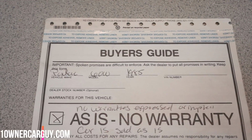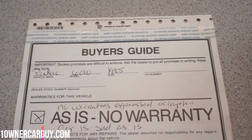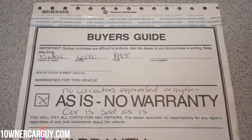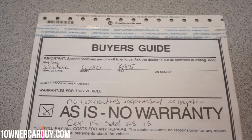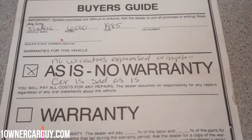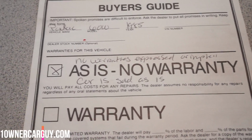All right, here we are with the buyer's guide inspection, and I hope it's light enough. I'm gonna kind of read over it. Buyer's guide, that's pretty simple, right? Important: Spoken promises are difficult to enforce. Ask the dealer to put all promises in writing. Keep this form. And that's a true fact. That's something that everybody needs to know, and some people don't know, and the next thing you know, they're getting screwed. And that's not cool.